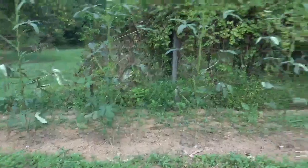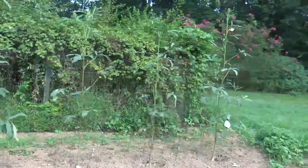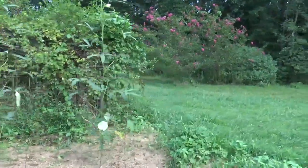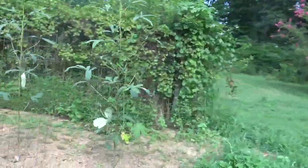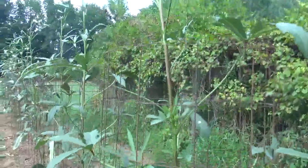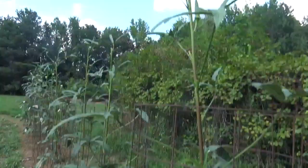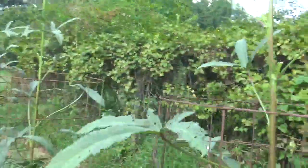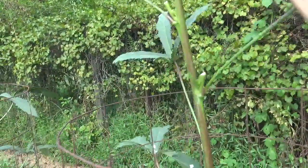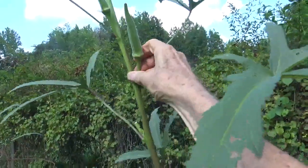Pepper over here. All right, let's go over here and look at this row of okra. Now okra gets tall, real tall. And way up here is one that's more than ready to pick.